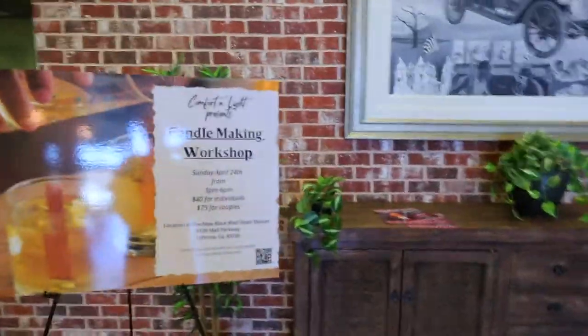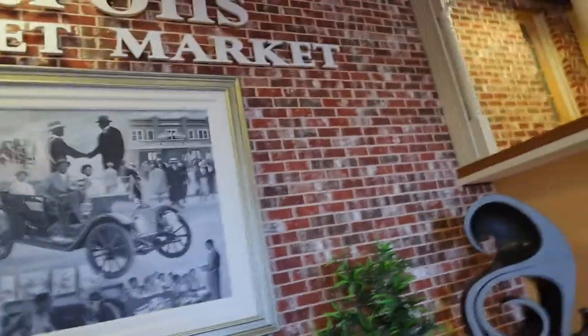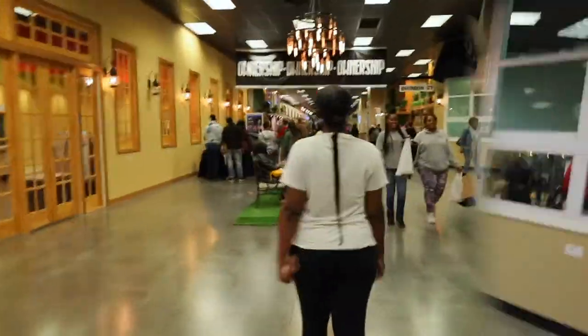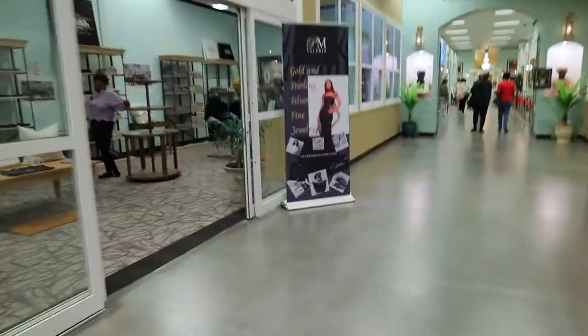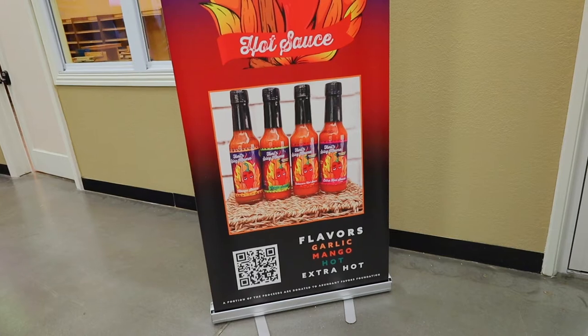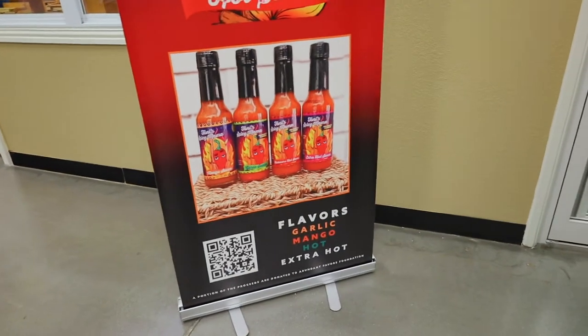Got a candle making workshop. As we can see, Black Excellence. Aries Gourmet Market. It is beautiful in here. Friendly environment. Smells good. Look good. Over here we got a gourmet restaurant, which we're gonna try it all. Spend some money on. He said that he wanted to. New Black Wall Street. That's what I'm talking about. Man, that hot sauce right there be on flame. You know that. Got garlic, mango, hot, and extra hot.